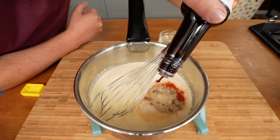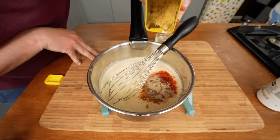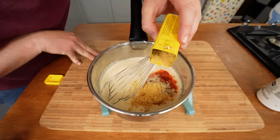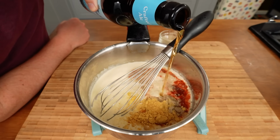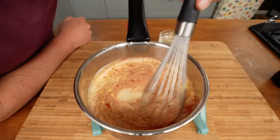This time for some tang, I'm gonna add in some Worcester sauce and something to try and complement the bacon. Rather than actually using the mustard, I'm going to use mustard powder, which is a bit drier. And I think that'll work really well with the bacon. And this is a little bit of ale. I got a pack of them for Father's Day recently. I thought, ooh, that should really give it some flavor boost.